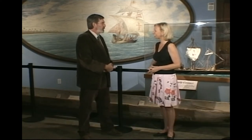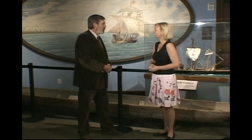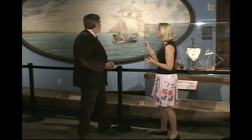Isn't that fascinating? See, that's the kind of thing you learn at this museum, right? That's the kind of thing you learn when you learn the history of where you are. That's right. Are there any special things in here that you have a special interest in, any special artifacts you have a real interest in sharing with everybody? This painting, for example?